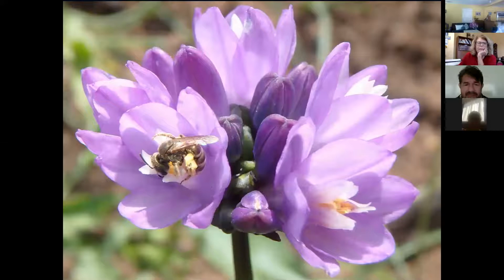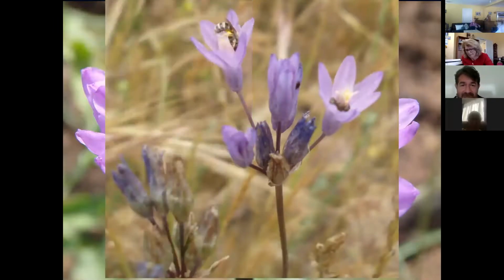And so you can see here the pollen basket on this bee that has worked the entire morning to gather that amount of pollen. It will take many, many flowers to provide that amount of pollen. And so that's why it's important to have a lot of different plants and different flowers, so they can have a source of pollen. And so here is a different bee right here.